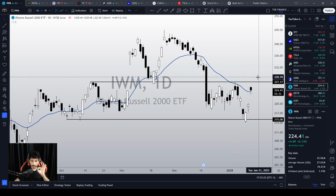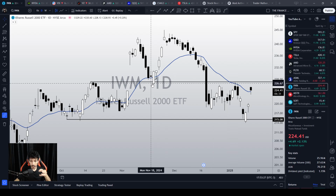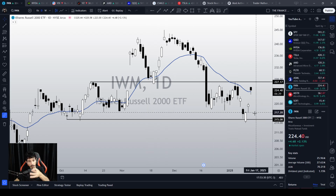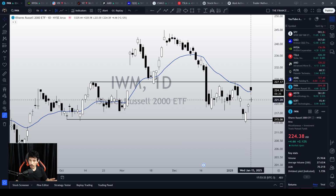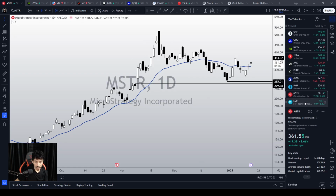Therefore, 227 is a very important resistance level and a technical target for this bullish rally. Therefore, IWM is looking very good. If we see any pullback, all right, any pullback, maybe it is going to give us another meaningful buying opportunity, all right? But so far, we only see some stabilization near the moving average. So far, so good. We are doing very well, and we have Microstrategy, which was on my radar, but I didn't see any crystal clear, meaningful buying opportunity yet.